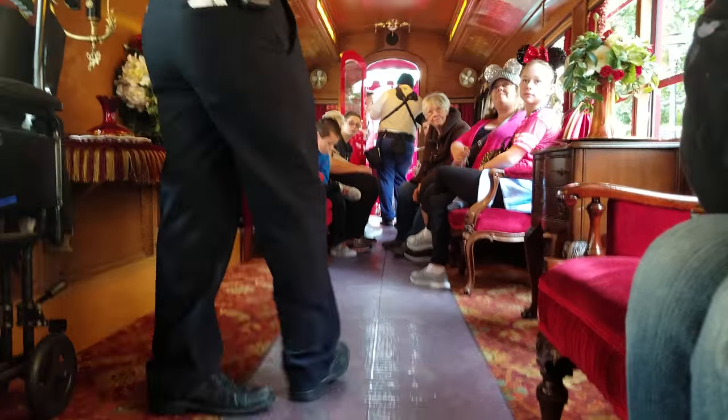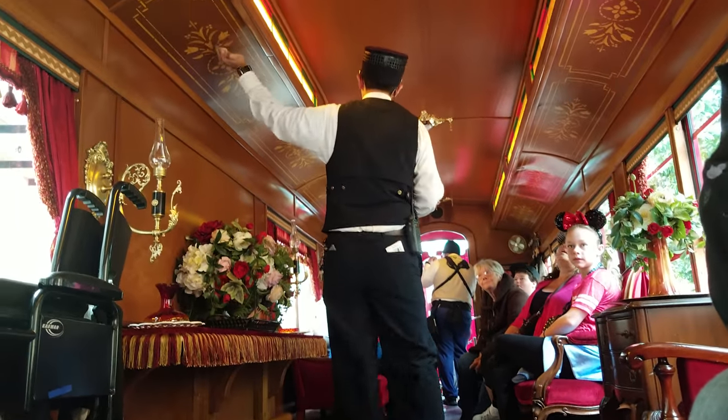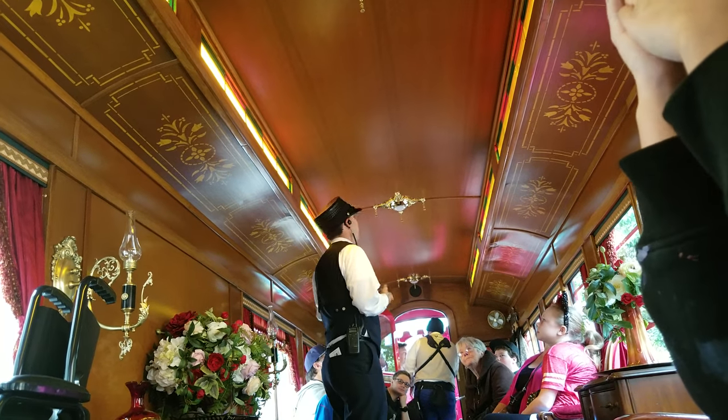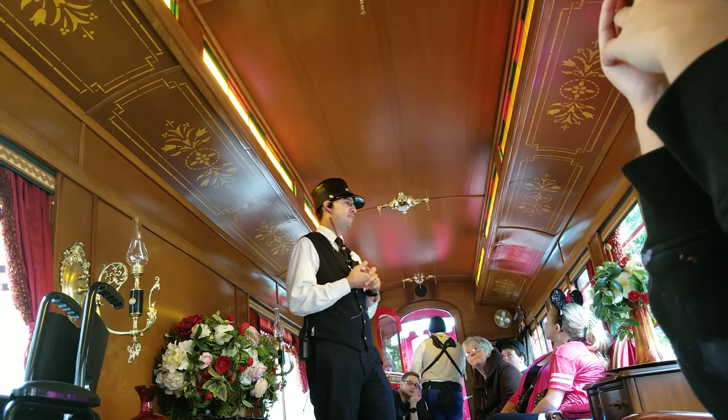Also, in the car, you may have noticed this is actually Honduran mahogany, and then we have celestial stained glass windows at the very top of it to kind of finish her off. Again, these fixtures are original from the car itself.